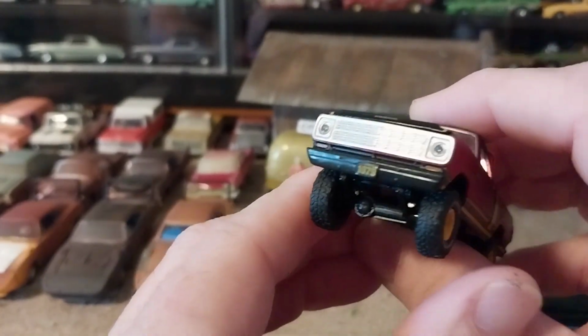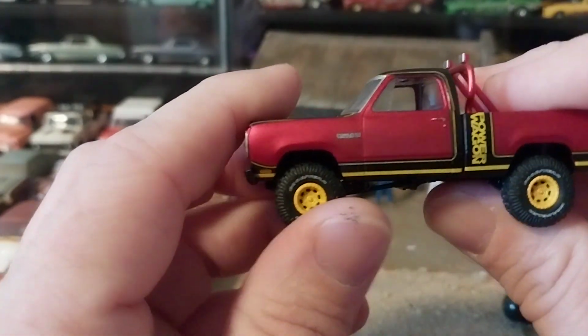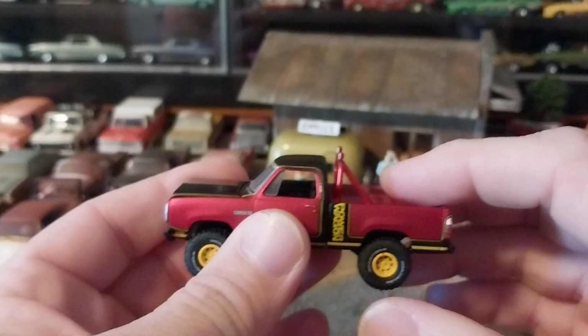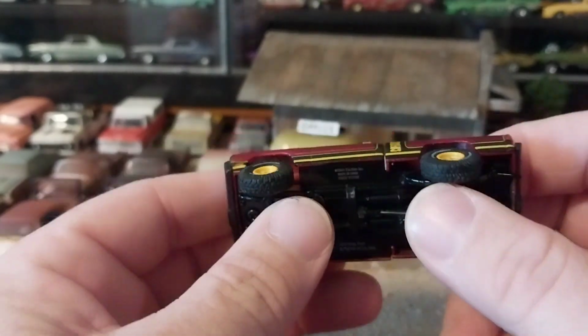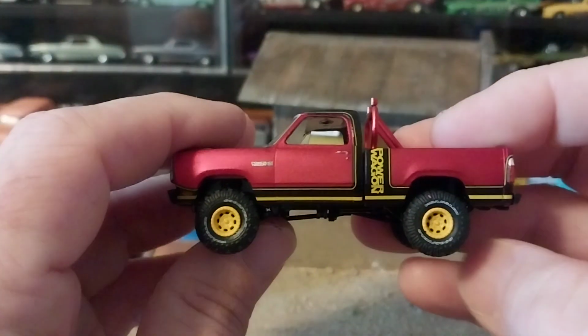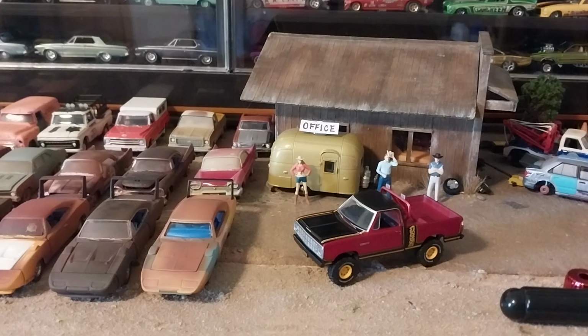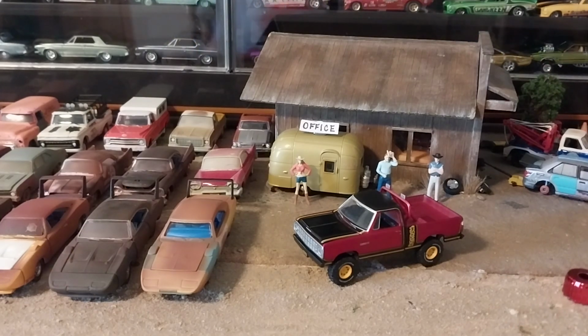I don't know if there's any Asian manufacturers that can beat them. I'm sure there's some that have workable suspension, like BM Creations has working suspension, but the detail of the suspension didn't look this good. This is very nicely done. I always brag on M2's chassis because they always look good.